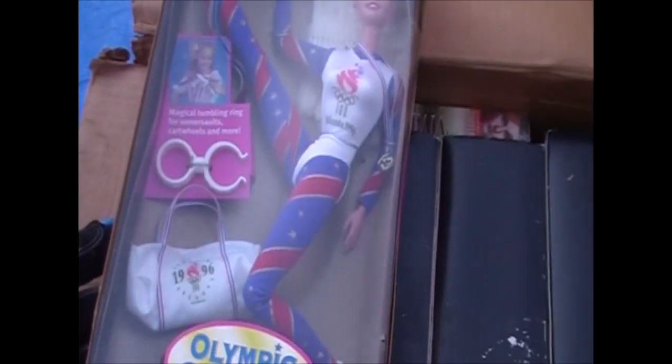Now on to some boxes, because we are really running out of daylight here. All right, this one says Barbie's stuff. Oh wow, this could be good, huh? Here's a gymnastic Barbie. I don't know. I think it's no. It has a barcode on it.